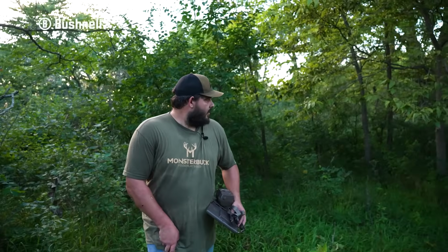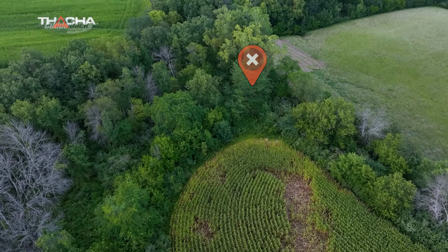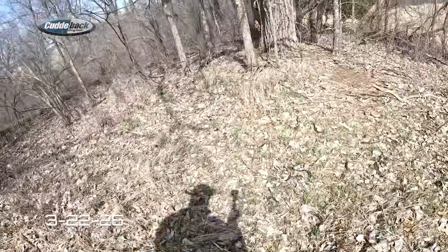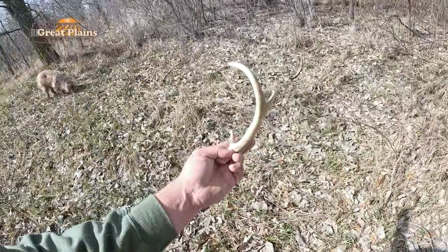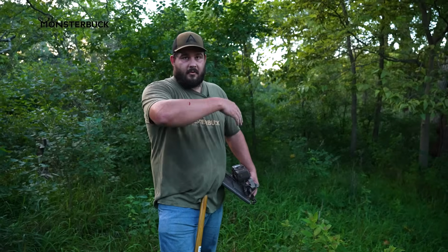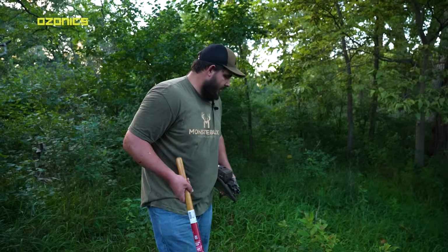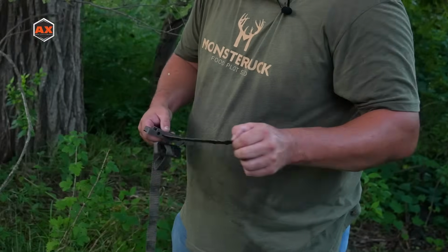So this is just a little cut that comes off the cornfield. And I actually found a shed right here, a small one. Little things you can look for, like we talked about the fence gap on that other side. This is an inside corner to a cornfield. It's not as brushy as what's over here that goes down into this little draw along the creek. So they naturally funnel through here and then down to the creek or down the hill into this creek bottom. So good spot. I like it. Let's get a camera in here.